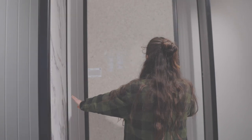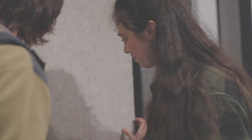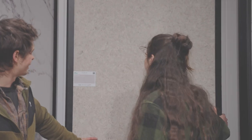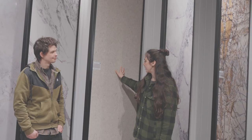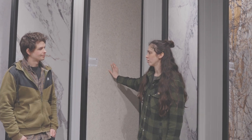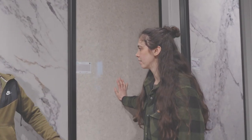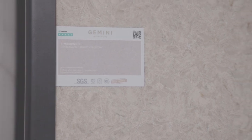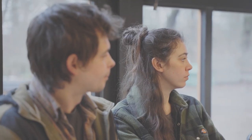Timber wool. Ta-da! This is it. I think that could be the one. Yeah, it's really beautiful, isn't it? And I think it goes with kind of everything as well, which is nice. It gives a little bit more contrast. The beach is really light, so we wanted something that grounded the space a little bit more, and this kind of did it for us.